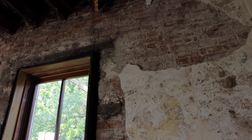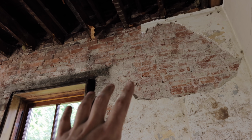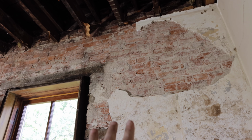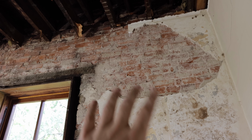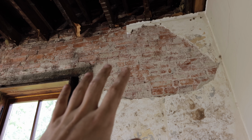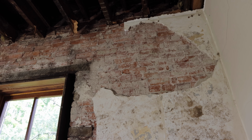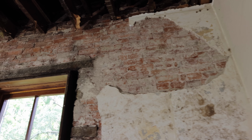And just like with the other walls, you might be asking, why did I remove certain areas and why did I leave certain areas? Well, it's because these areas here are still stuck pretty well, where this one you could hear it ring behind it essentially. I have a little crowbar that I carry with me quite a bit, and I just tap the plaster, and if the plaster sounds hollow behind it, it means it's no longer attached and any good.